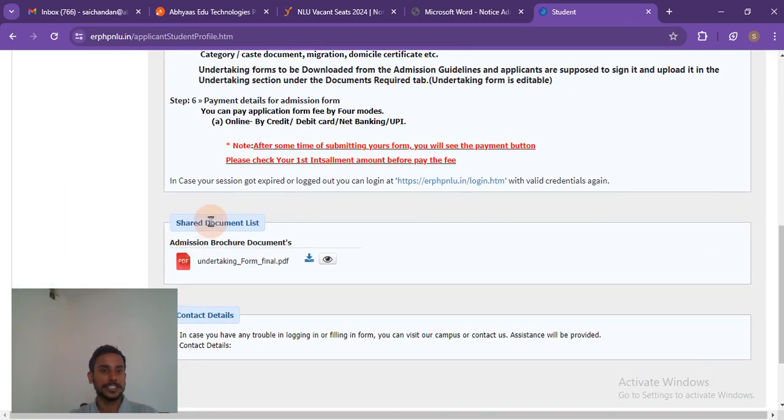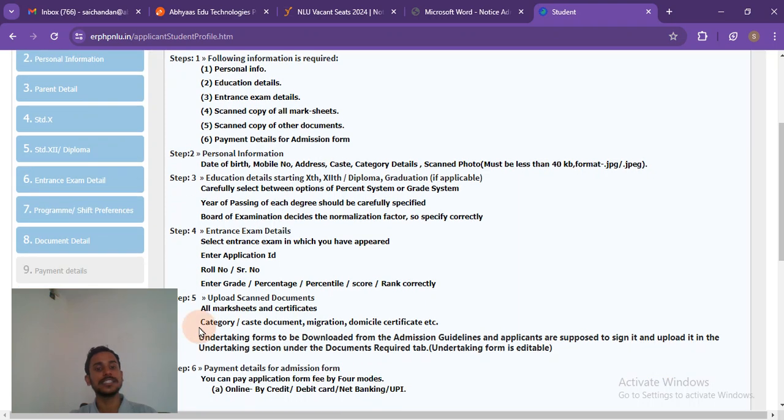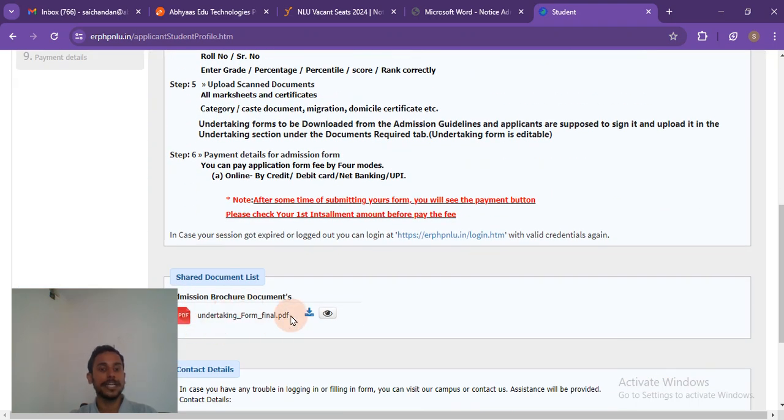On the first page itself, the general guidelines, right here you can see one PDF copy that you can download. This is the undertaking. Remember, if you don't have any document, for example, the university is asking from you a migration certificate that you don't have as of now, only when you get your class 12 results will you be getting that.